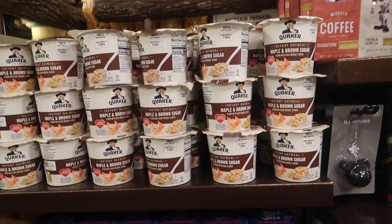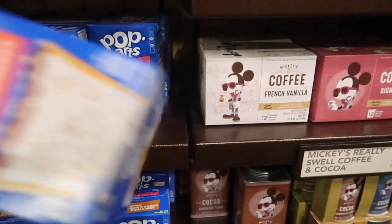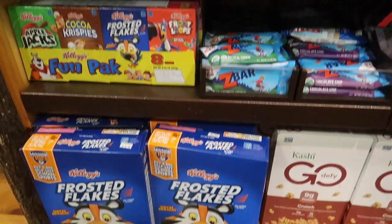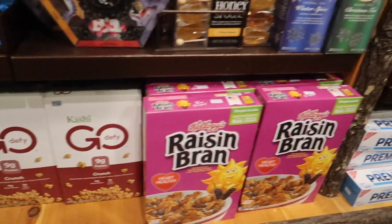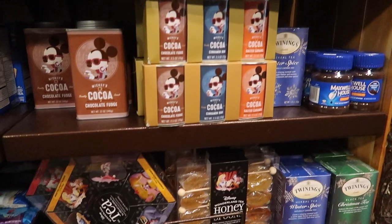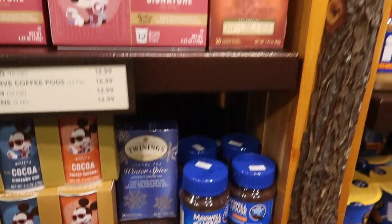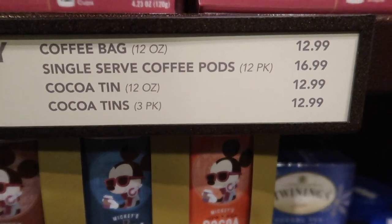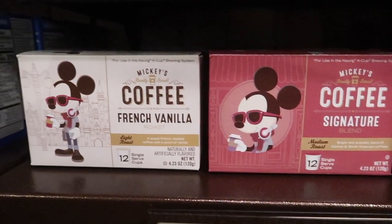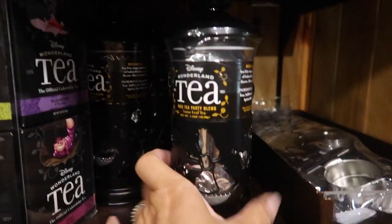Okay, now on this side, let's check out the little grocery area they have. How much is a box of Pop-Tarts? $4.50. They have all kinds of stuff. Raisin Bran, Twinings tea, all kinds of tea. Hot cocoa, a little thing of coffee for $4.99, instant coffee. That's pretty neat. I don't drink tea, but I like that.